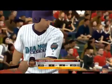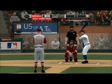And their catcher at the plate. He'll start things off for the home team. We're in the third.